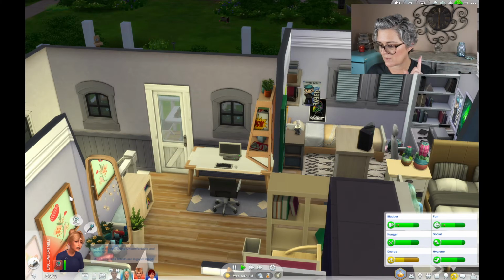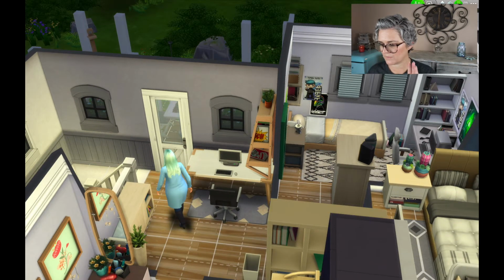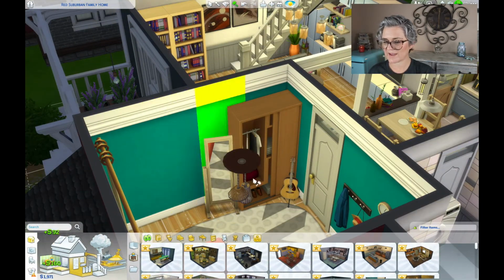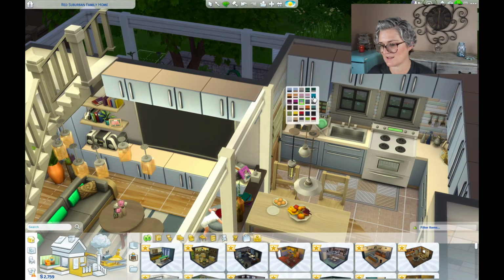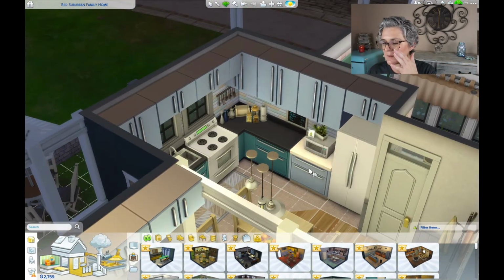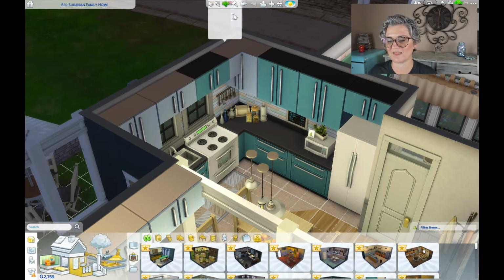All right, so I am going to go ahead and speed up while I try to redecorate. Okay guys, here we are. We are redecorating, and I am going in super fast mode because I'm not awesome at this. It takes me a little bit longer to do it because I'm not great at it. I'm not really wanting to redo the entire house. I want to work with what is already here.